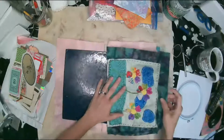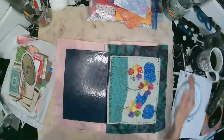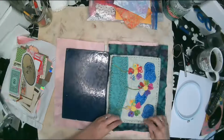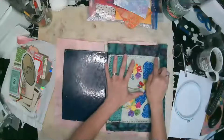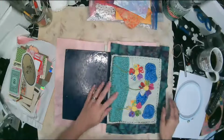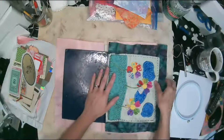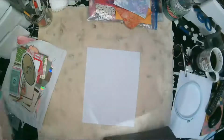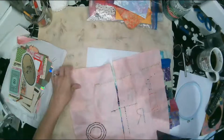I was going to do it like this on the front of the book. So I sewed it so that you could see the seam. I put the wrong sides together and sewed it so that you could see, and then frayed the edges. So I was going to put it on the front of the book. But I don't know. Maybe it will be the inside. I haven't decided.